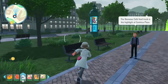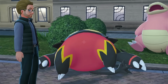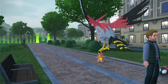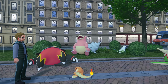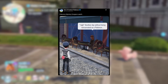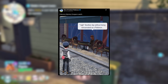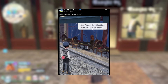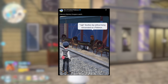Also, chilling on benches in the game is actually one of the best methods to increase friendship for your entire team. Of course, if you have a singular Pokemon, you can go to a cafe and that will increase friendship at a steady pace. But if you use benches, you can increase friendship for all your Pokemon, your entire team, which is pretty neat. There's a random woman who talks about wanting to be reincarnated as a Pokemon, most likely a reference to Mystery Dungeon, where it's implied that you are reborn as a Pokemon. I mean, that's what the game sort of implies when you play it. So yeah, kind of a cool little reference as well.